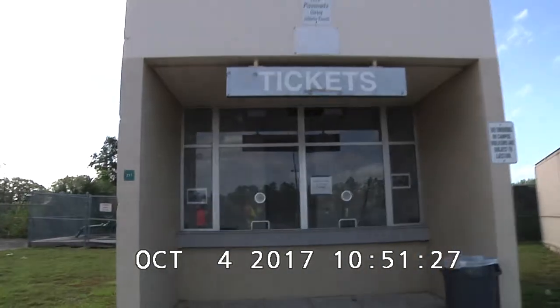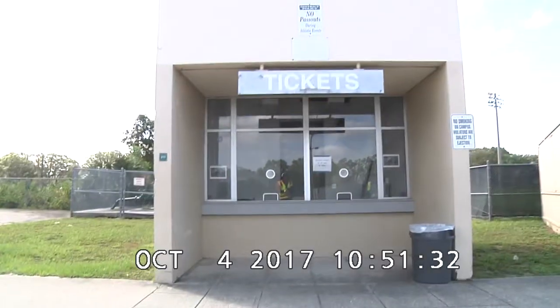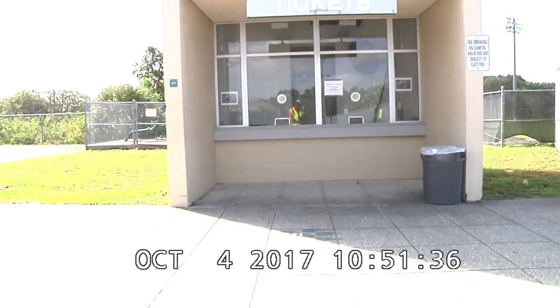To my left is the ticket area. You can probably see my reflection in there. There's no apparent damage. There is some damage on the wall here on the corner, right where this number 211 is. I do see some damage on the wall. It's been there for quite a while because it's been repainted already. Going from top to bottom.